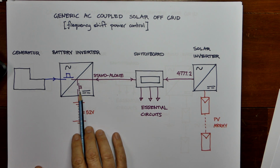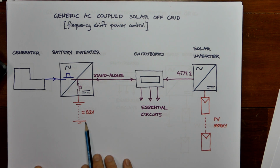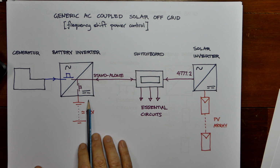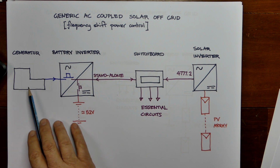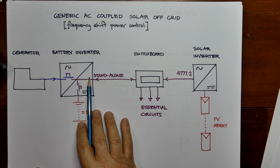And the same story, this is the paralleling contactor, which determines when the inverter function from its own DC battery source is allowed to parallel with another source. Now, this is a great feature because it means that for off-grid, you can actually have both the generator and the power of the battery inverter working in unison.